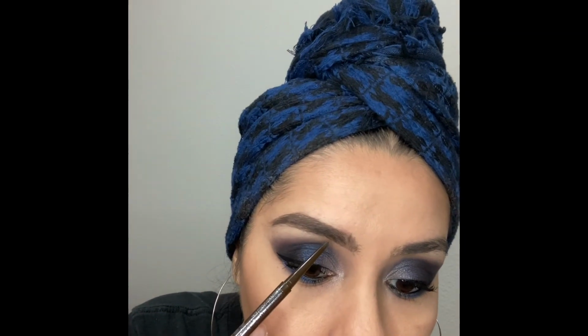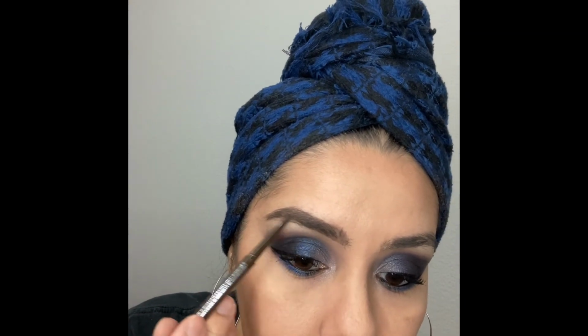All right, then you want to brush him out to kind of diffuse that color. None of that was recording, but I did this one and I rambled some more, so maybe it's for your benefit that none of it recorded. I'm gonna set my eyebrows with Gimme Brow from Benefit. It's a deluxe sample. I got it through Ipsy.